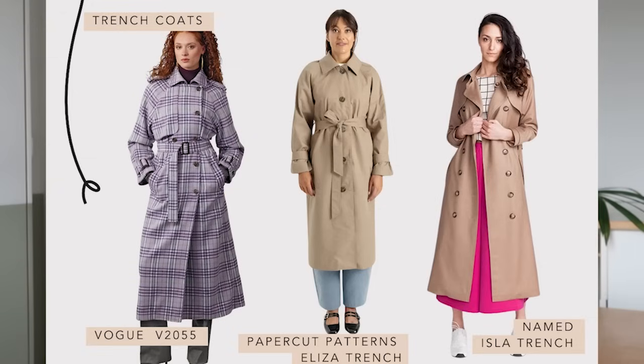The first one is a very, very classic kind of trench. It's a Vogue 2055. I included this because it's not super fitted, it's quite roomy, it's got really nice details and double-breasted, what you would expect. So that's a really good option if you're looking for something close to a very traditional trench.